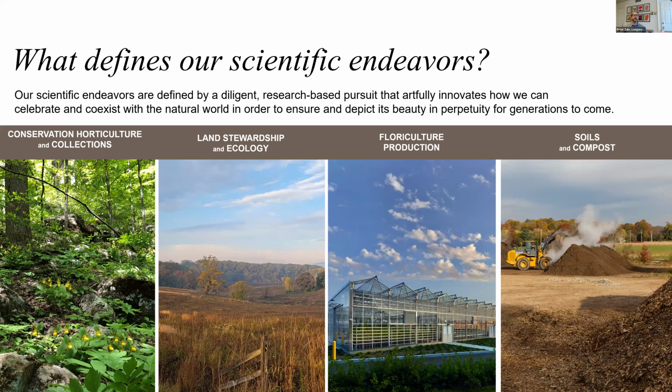If you look at the four core areas of our department, we have conservation, horticulture, and collections, which is where I'm based, land stewardship and ecology. We think about the campus of Longwood Gardens. There's lots of natural areas that might not be open to the public, but are getting our attention nonetheless. Floriculture and production, all the beautiful plants that you see in containers and in the conservatory and throughout the gardens, a lot of those are produced here. And then on the sustainability side, we do soils and compost, closing the loop of what we do.